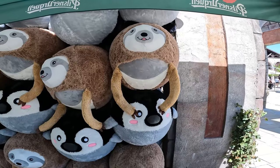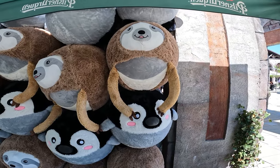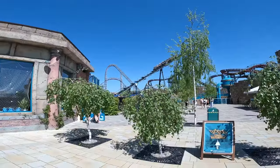But then that loop and the dive under the station is fantastic. I love the batwing. Yeah, there's some really nice moments of airtime here. That launch is fun, as you saw behind me there. Yeah, I definitely recommend Abyssus. And it does seem to get one of the biggest queues here, so it's clearly still very popular. The sloth there covering the penguin's eyes. What's he protecting him from?